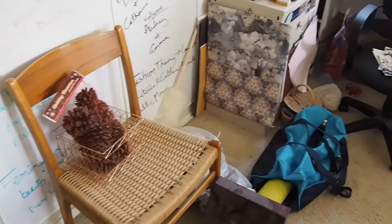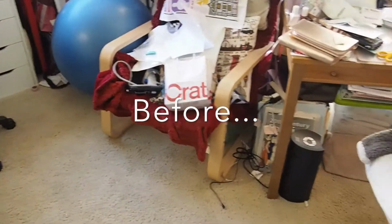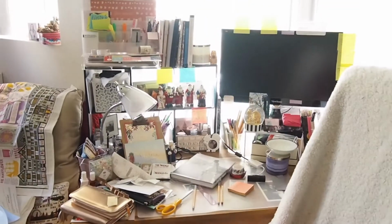I've made a lot of progress, and now I'm ready to show you the afters. So I'm going to show you the before one more time and then show you the after.